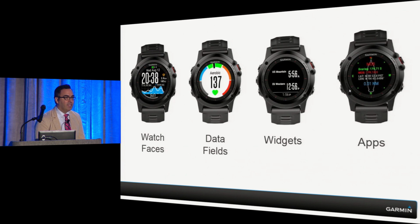One of the fun parts of ConnectIQ was that we had to define what a wearable app was, because this is early 2014, and we have our use cases, and we know that there's going to be other use cases. So what is a wearable app? And so what we came up with were 4 different app types.